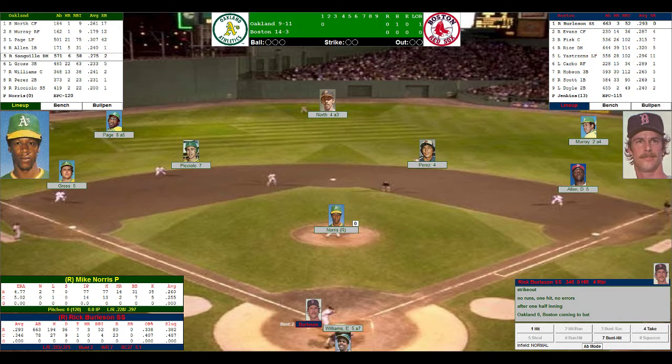Red Sox lineup, Rick Burleson at short, batting first. Batting second, Dwight Evans playing center field. Batting third, the catcher Carlton Fisk. Batting fourth, the designated hitter Jim Rice. Batting fifth, the left fielder Carl Yastrzemski. Batting sixth, the right fielder Bernie Carbo. Batting seventh, the third baseman Butch Hobson. Batting eighth, first baseman George Scott. And batting ninth, playing second base, Denny Doyle.